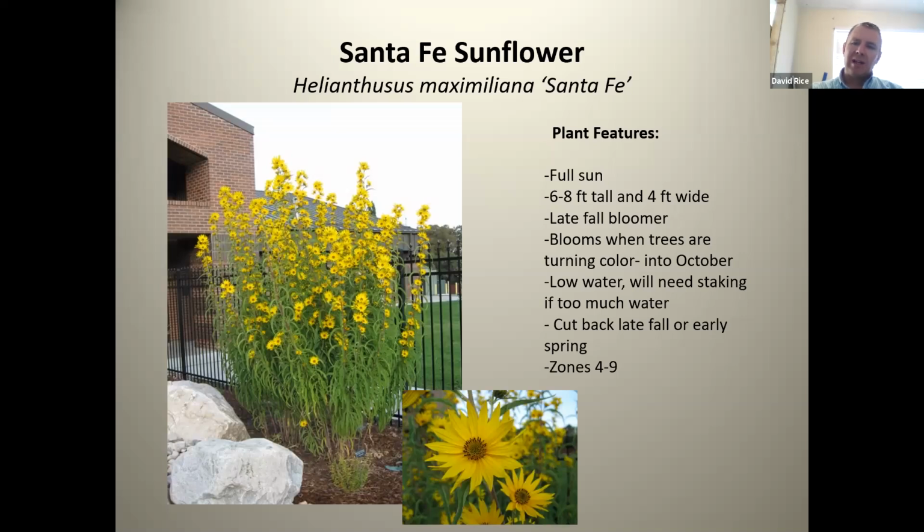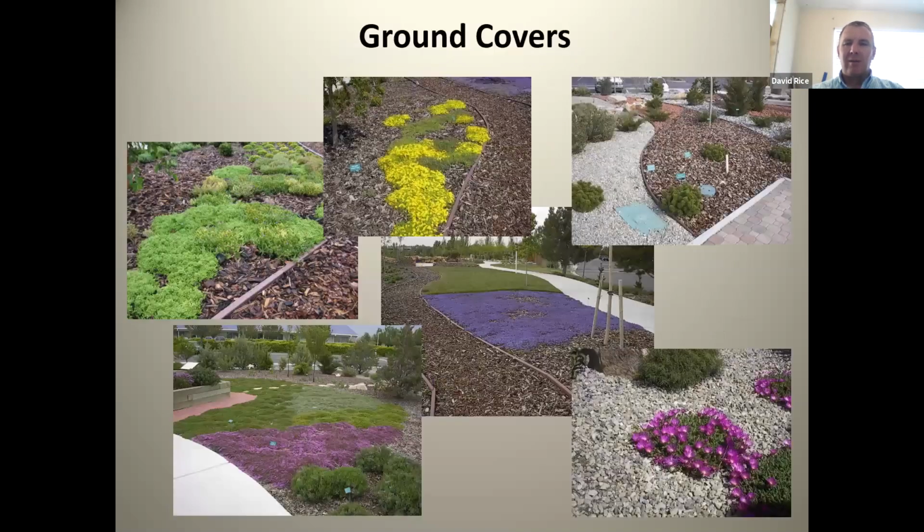So it'll grow, and it has nice foliage all season long. It's getting taller and taller. And then finally, we get close to frost, and this will even go a little bit beyond frost. Then it blooms prolific yellow, really super bright. So it's almost your latest bloomer in the landscape, and it does really well.